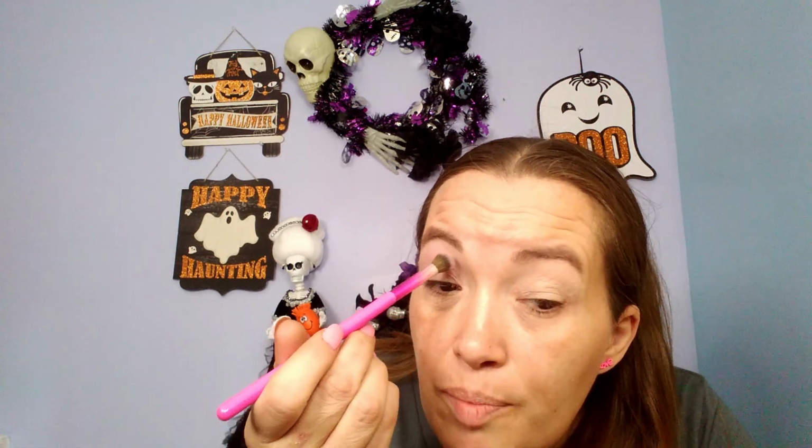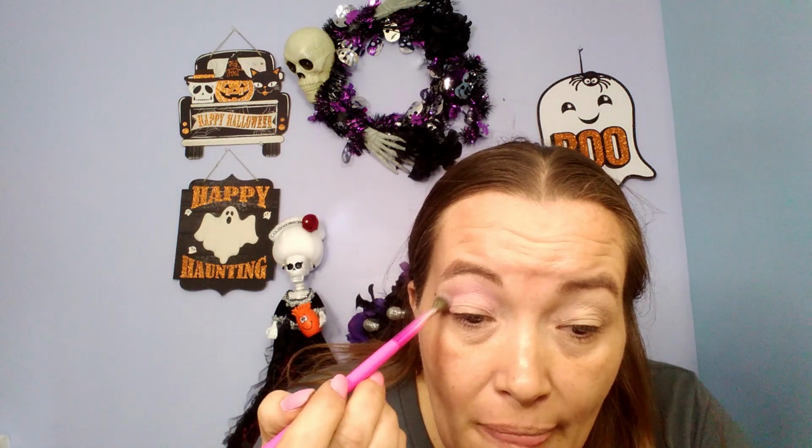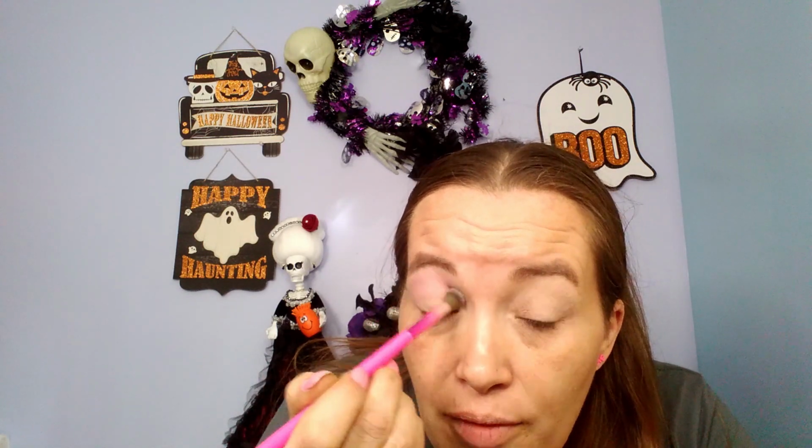So, if any of you have BH Cosmetics palettes, because I have 3 of them, and they're all the same way, but this Trendy in Tokyo palette, out of the ones I have, is the easiest to use. So, I'm kind of lucky. That's the color that my husband picked. Can you see that? Barely. That's what I was going for.